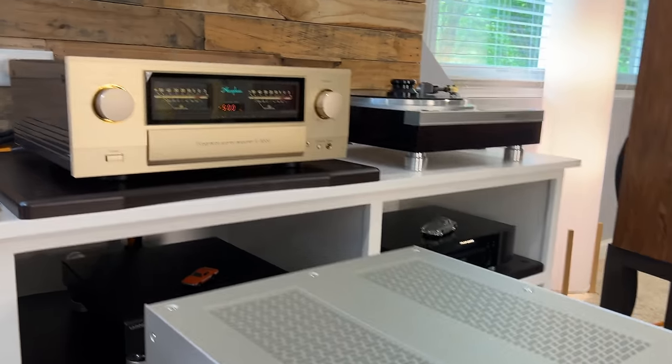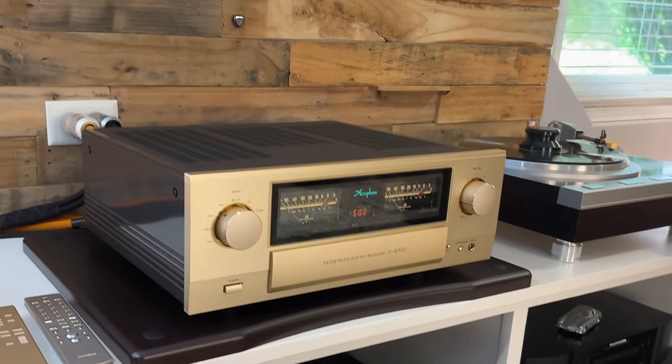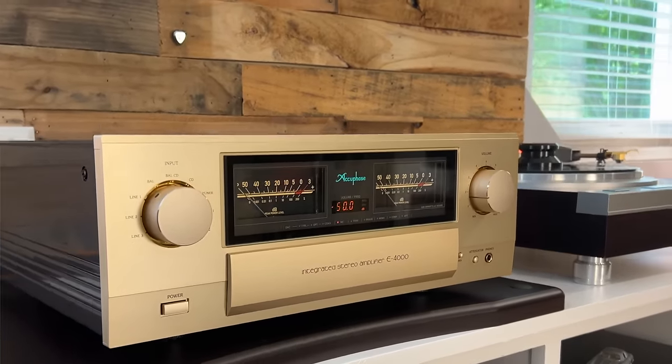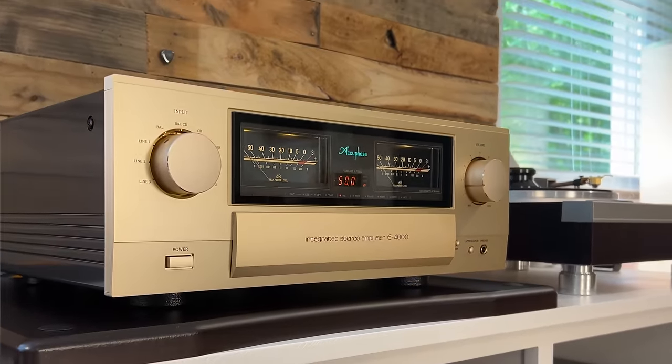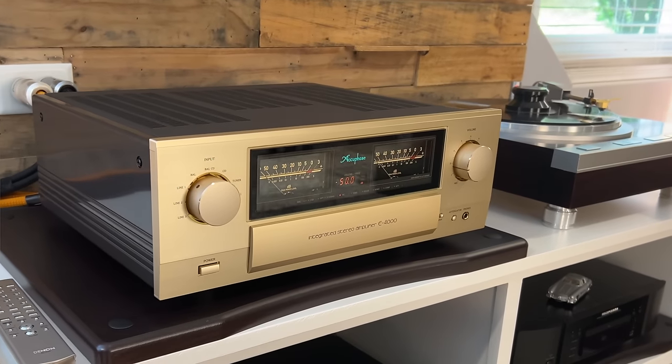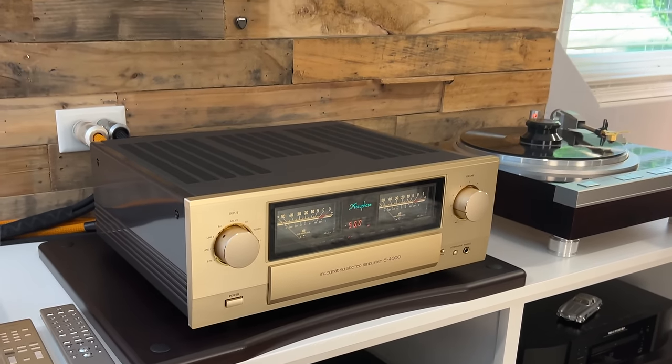The Accuphase E4000 totally shows refinement and control, especially in sound staging. The three-dimensional soundstage is more precise, as well as those layerings upon layerings that it can produce. The E-4000 has an 800 plus damping factor. The PMA-SX11 has a 600 plus damping factor as well. So those are the important specs that I want you to be aware of.